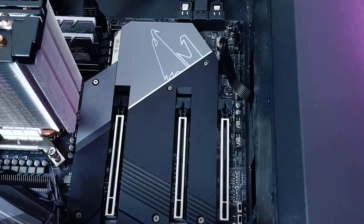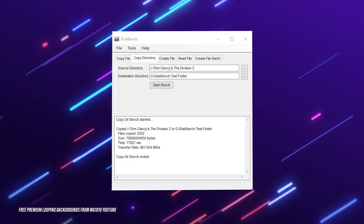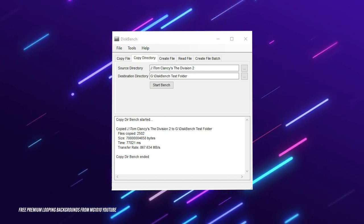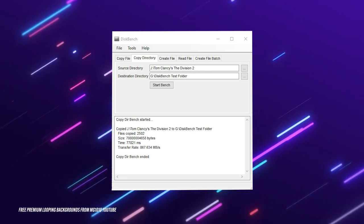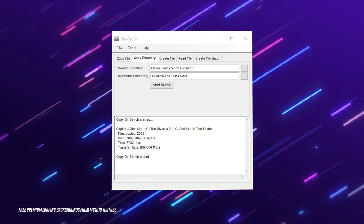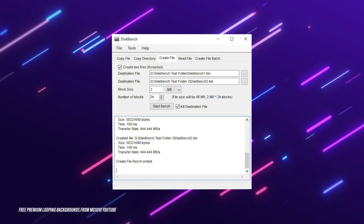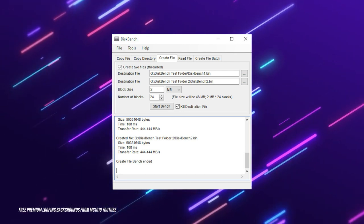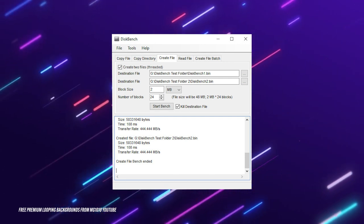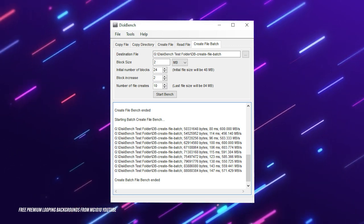My favorite benchmark, DiskBench, is always an excellent testbed to ascertain real-world performance of drives. In the copy directory test, I use a 65.9GB folder that includes 2,502 files and 110 folders. The SN550 took 77,821 milliseconds with an average transfer rate of over 860 megabytes per second. In the create file test, the SN550 completed the task in 108 milliseconds at an average speed of 444.444 megabytes per second for both files. Later, I also ran the create file batch test, which returned these results.